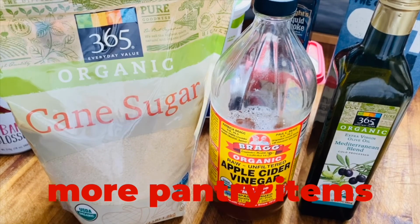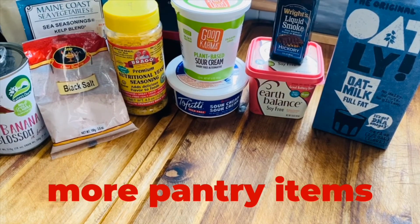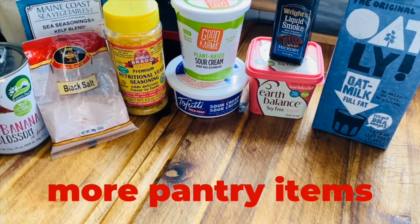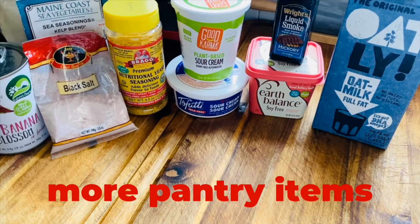All right, I'm just going to run down the list and let you guys know where I purchased everything. So all of these three items here I got from Whole Foods. Let's take those away. And then I got the banana blossoms from Amazon.com, black salt from Amazon.com, kelp from Amazon.com. I got the nutritional yeast from Whole Foods. I got the Good Karma sour cream from Target, believe it or not.